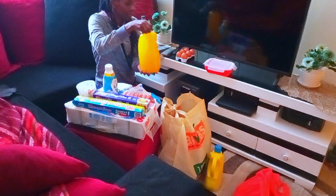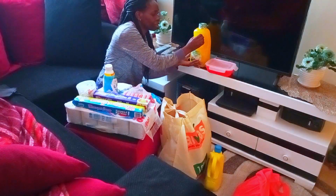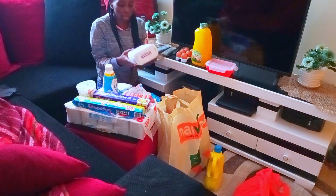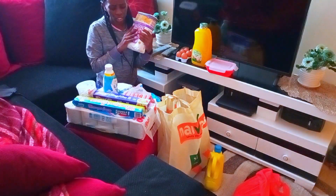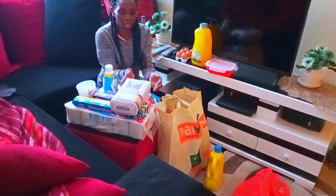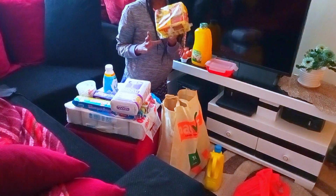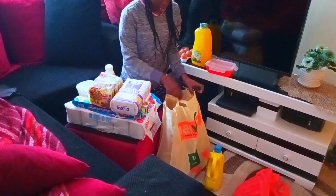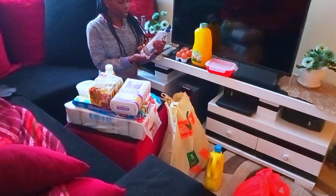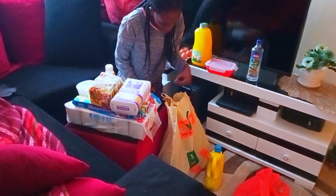And then I got myself these edges, pineapple, and this was going for 289 bob. I got these wheat flour. I don't know where to put these. I'll just put here wheat flour, and this is 177. I got myself Indomie, 140 bob. And then I got this vinegar for 92 shillings. Actually, it has gone high.